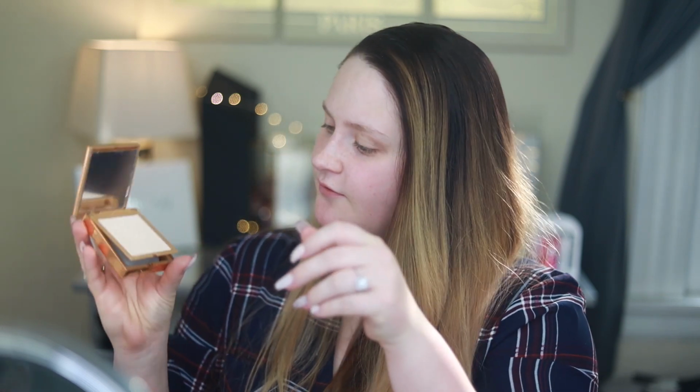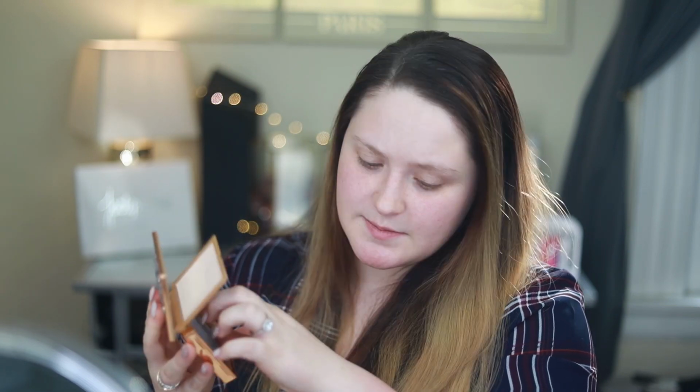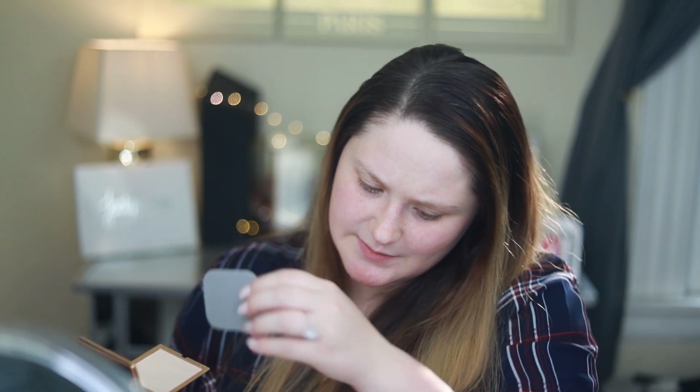So I don't actually usually wear powder foundations, although this color does look like a good color for me. And it comes with a charcoal infused sponge. Is that what that says? I'm bad at this. I'm just gonna read what the box says.